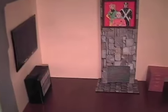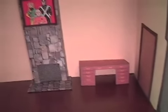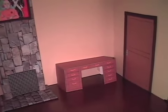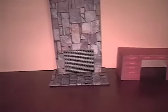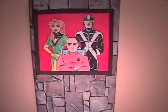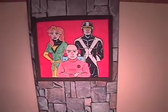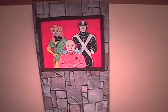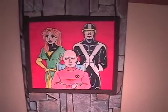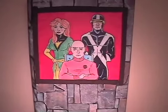If you remember in a previous video, I was designing a set for my upcoming X-Men stop motion. This is basically the inside of Xavier's mansion. Got the fireplace going with the grate. I drew this little picture of Scott and Jean and the professor. I just figured they needed something old school up there. It is what it is. It's a picture. I like those costumes.